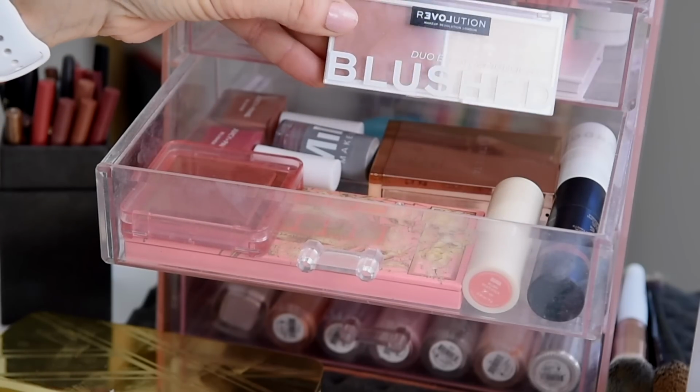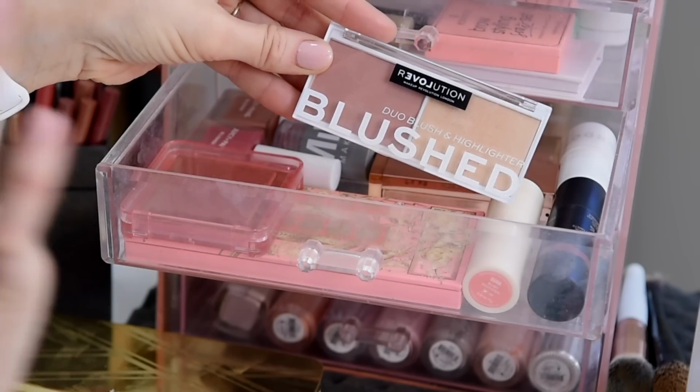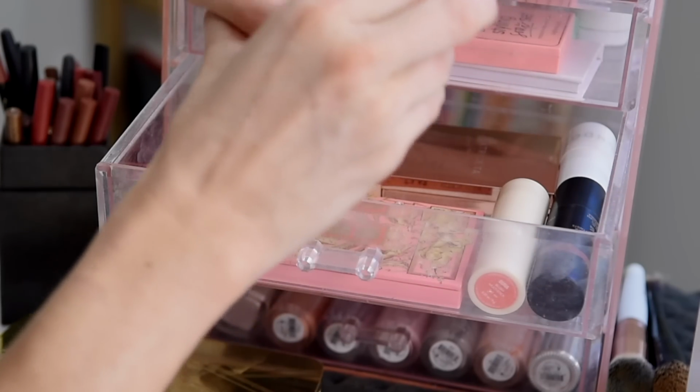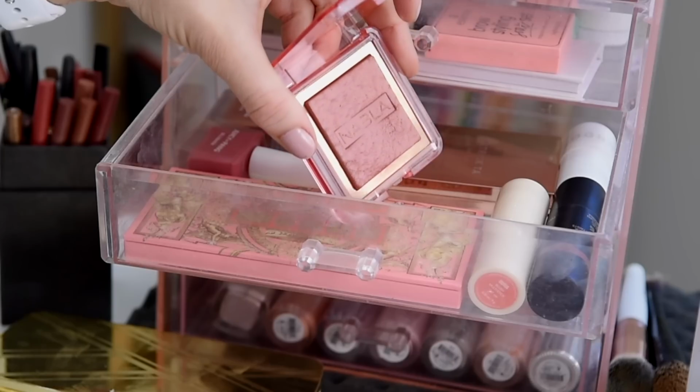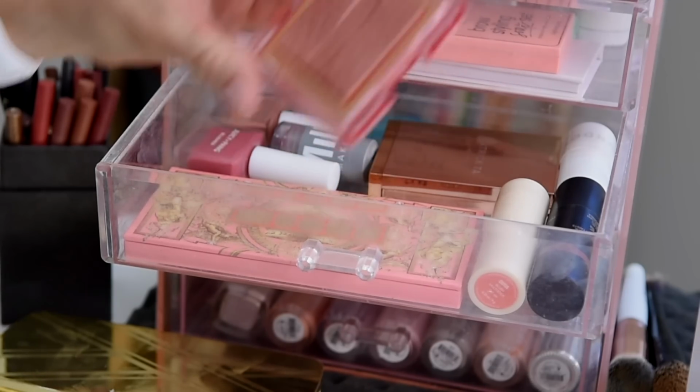Got my Revolution blush duo that I just picked up. This is in the shade Kindness. This blush color is so perfect for fall, as is this color from Nabla. This is the shade Independence. It's this beautiful mauve-y, cool toned shade. It has a very slight shimmer to it. It's so, so pretty. Oh, I love it.